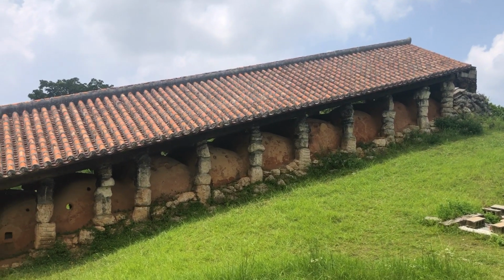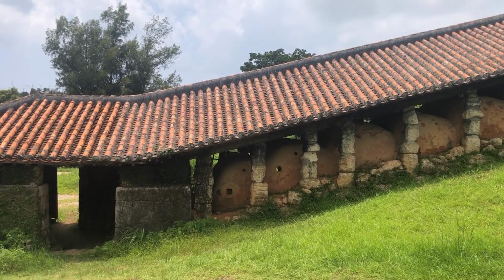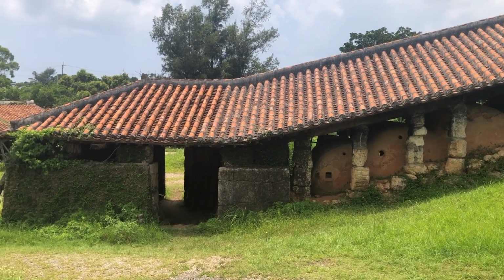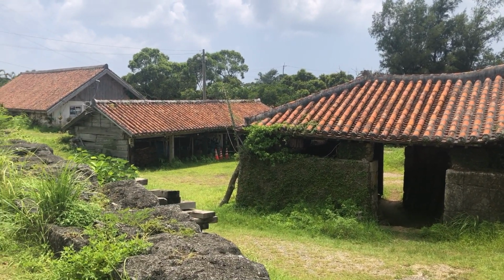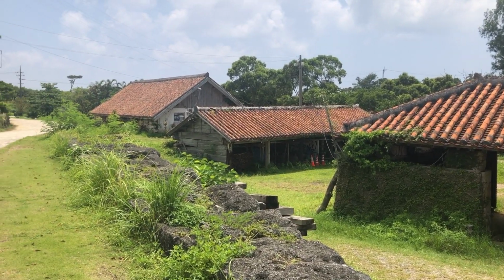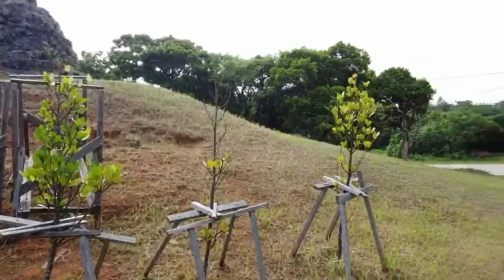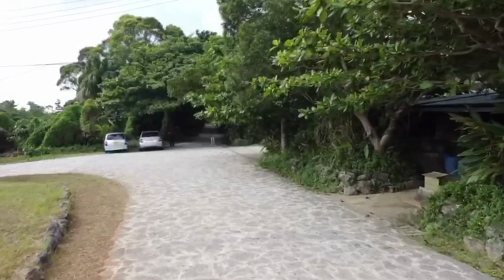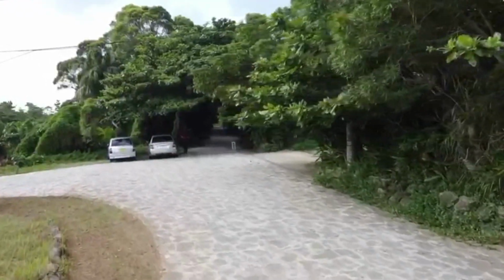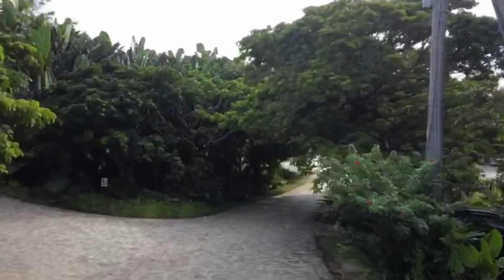Here you can see where the pottery is put into a huge oven that fires up the ceramics, dries it, and makes it shine. You can continue to walk this way and it will lead you in a circle back to the parking lot.